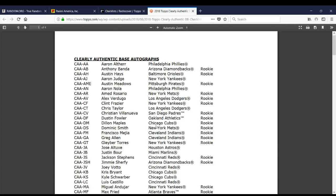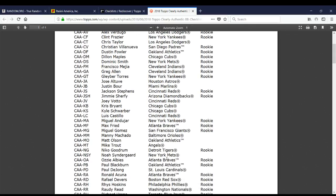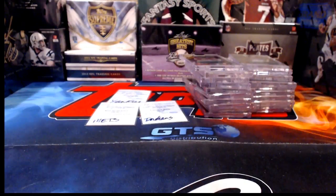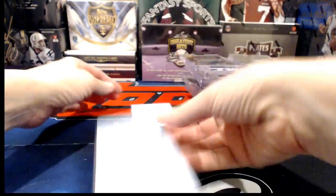Okay, so Clint Frazier, let's find him. Where are you, Clint Frazier? Right there, New York Yankees, as we expected. Now we need to come down here and find Noah Syndergaard. There he is, Mets, as expected. Francisco Mejia, right there he is, as an Indian. So now we are all nice and happily verified, certified correct, if you will.